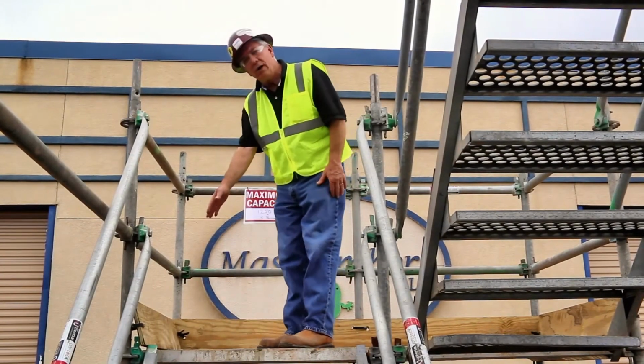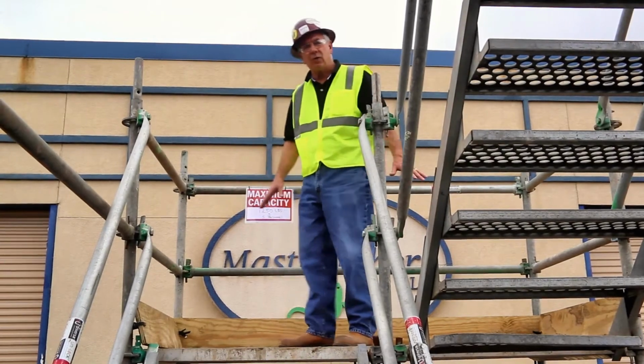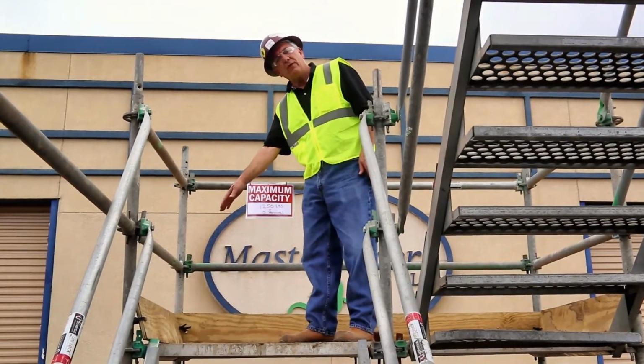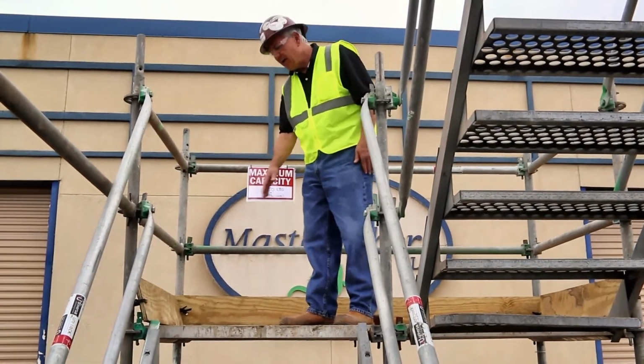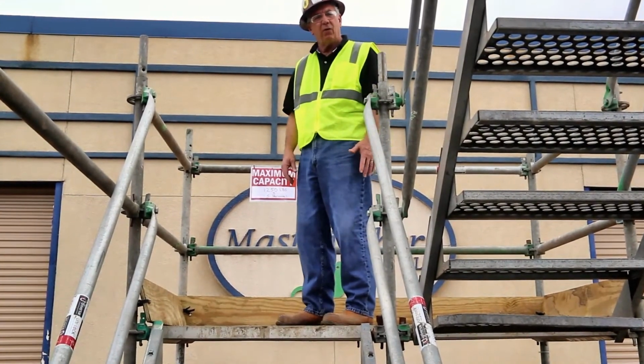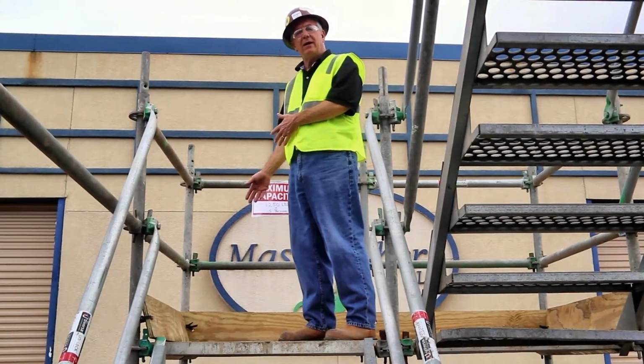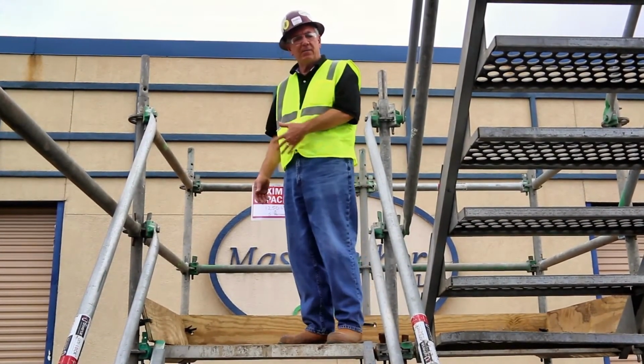We also equip the lower level, or around the floor we're standing on, our floor surface, with the toe board. The toe board is there so that if we drop items or we kick items off of the floor with our feet, they'll stay on the scaffold. They won't fall down below and hit someone that might be standing below our scaffold.